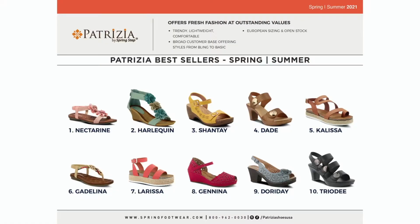As you can see, the top 10 sellers for us for this past spring are Nectarine and Harlequin for the top two. And I would say probably 99.9% of you have been on these programs, and thank you for keeping them growing, because they keep getting better and better. Nectarine is more of a flat, very flexible, fully padded with some little cushions on the insole and footbed, and it's got the flowers up the front, as does Harlequin, except that she's on a little bit of a wedge. We've done so well with Harlequin in white as a wedding shoe.